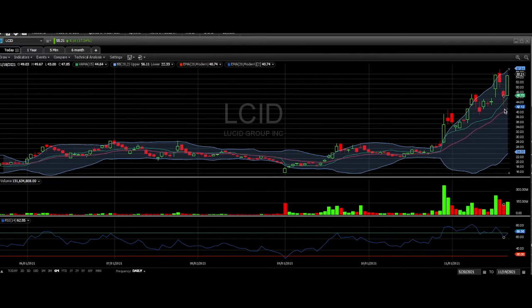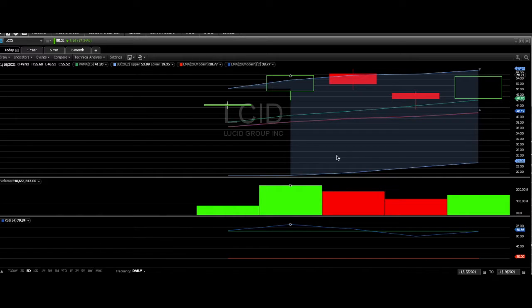So that was a beautiful play. Whoever bought that around the $43 to $45 range, I mean, excellent play. Because using that 6-month EMA can really give you a guide when a stock is selling off.